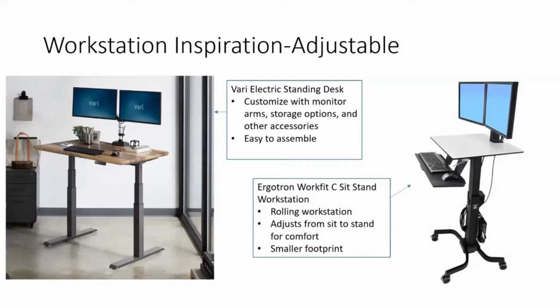This is an electric standing desk, so it adjusts in height, which is really nice because no matter what kind of chair you're using, you can adjust the desk height to what you need. You can customize this for the monitor arms, which is really nice. It gets your monitors up where they need to be. You can also add other accessories and storage options that help you with organizing your workspace.